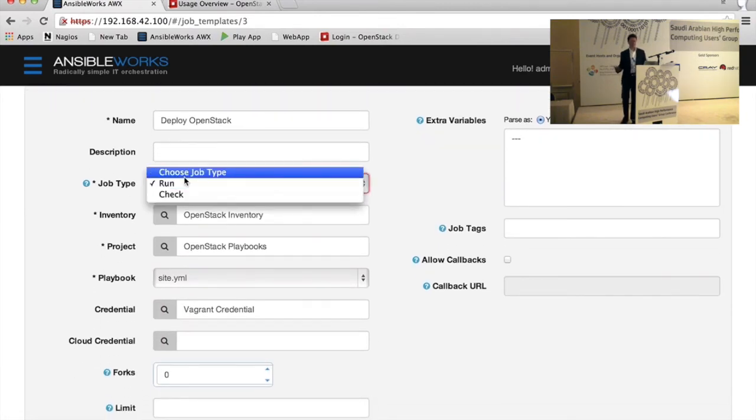So there's two kinds of playbooks, or two kinds of ways to run a playbook. You can run it in the regular run mode or in the check mode. The check mode is like a dry run, which will not make any changes to the target systems, but it will report on what it would change. So this is useful for configuring, for compliance management, for doing a report of if the system is in compliance with the configuration which you've specified.